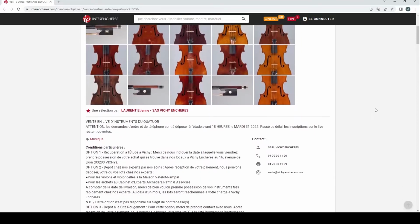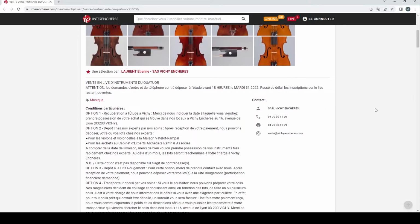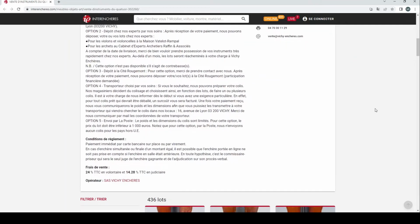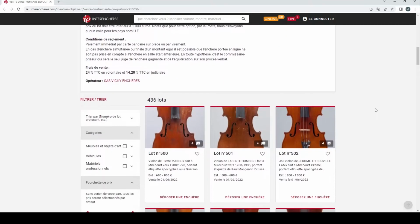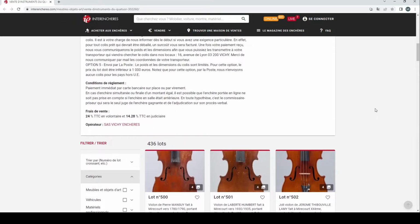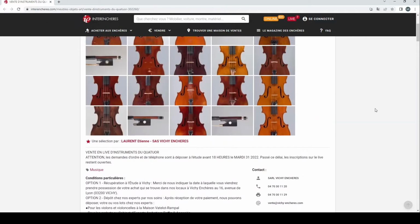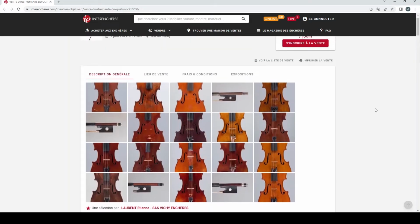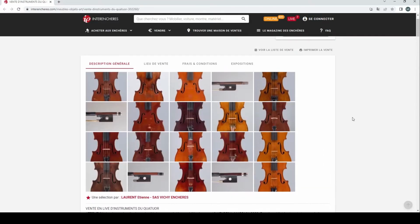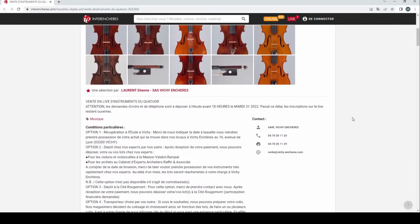The way that it goes with Vichy is that usually the first auction's kind of like the lower value stuff, the middle one is kind of in the middle, and then the one at the end is like the better quality stuff. So here we've got the middle stuff. 436 lots, because we know that Vichy just like to cram in as much stuff as possible, so be aware if you hate French violins and French bows, this probably isn't the auction for you because it will be crammed full of this stuff.